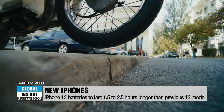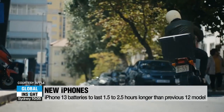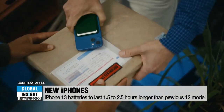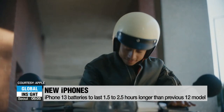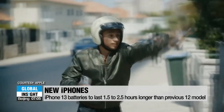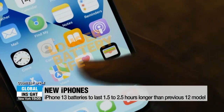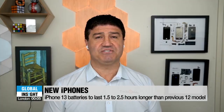Again, another attractive feature for customers, and also customers who consume a lot of content on the move. What Apple has done with the iPhone 13 is actually catch up with Samsung in terms of that screen refresh rate. The 120 hertz, the ProMotion feature now is equal to what Samsung offers on their devices. So this is in fact Apple catching up to Samsung in many ways with those features.